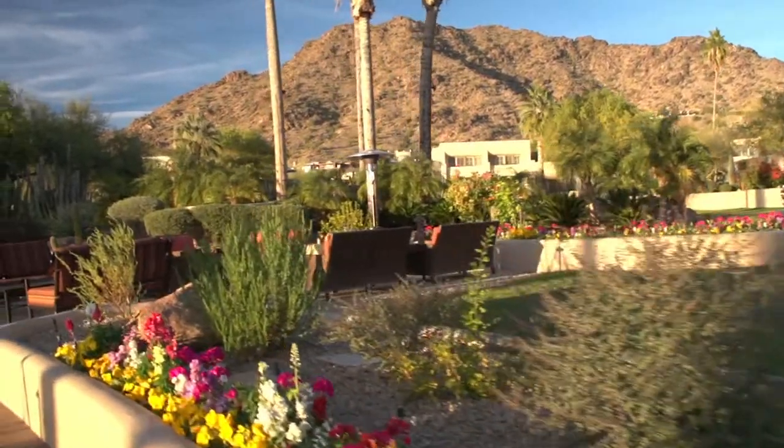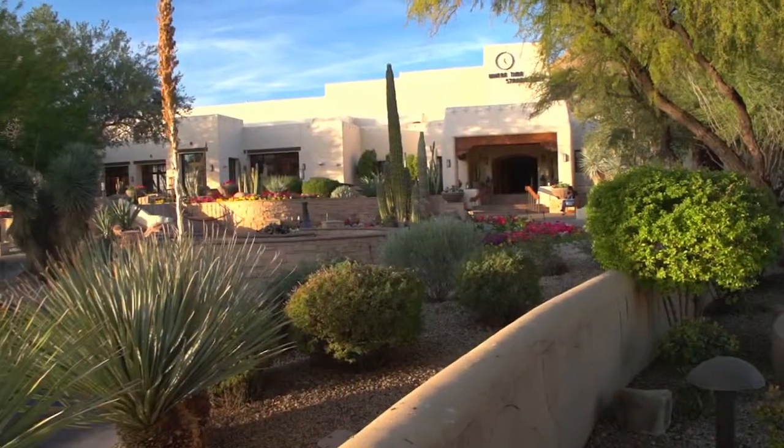It's also very spread out, over 125 acres, so we have beautiful gardens, beautiful views of the mountains, and as you said, we do have this great setting between Mummy Mountain and Camelback Mountain. You just can't find that anywhere else.